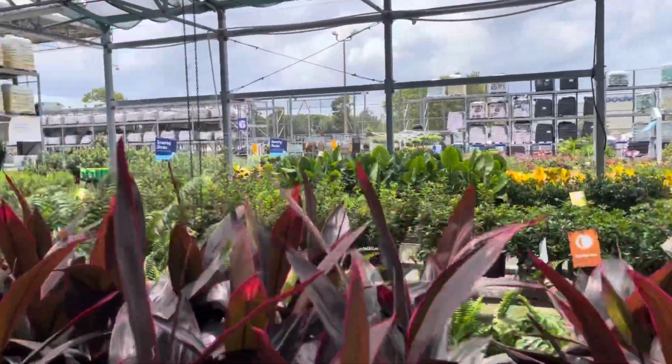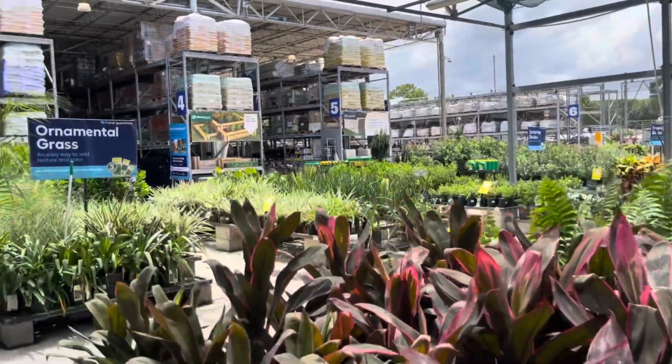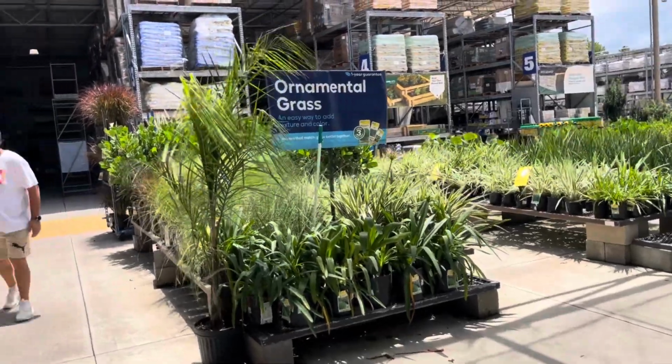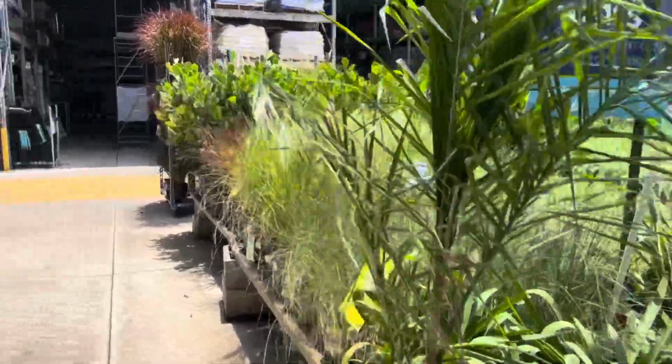But I just figured I'll show you guys how many plants are in this Lowe's. Normally, we don't really have this many. I'm not sure why, but it's looking very nice in there. All right, just enjoy the video. I'm heading inside now.